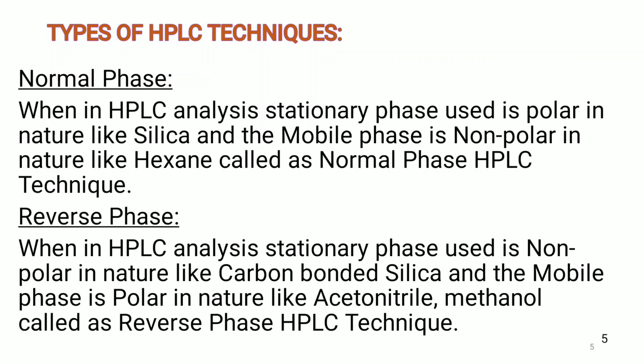At the beginning, when HPLC was discovered, stationary phase was polar in nature and mobile phase was non-polar in nature. By this technique, non-polar molecules travel faster due to more affinity towards the mobile phase and are eluted first.